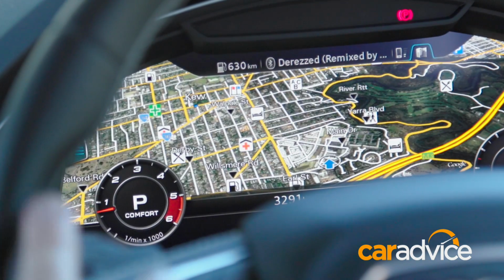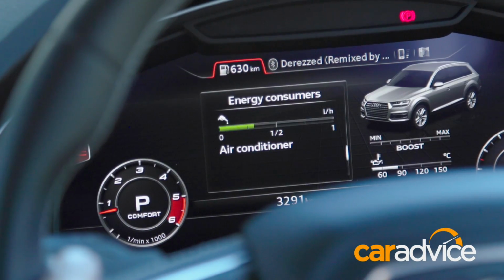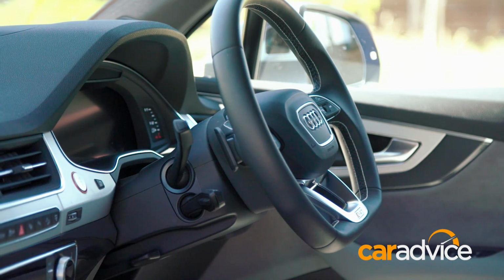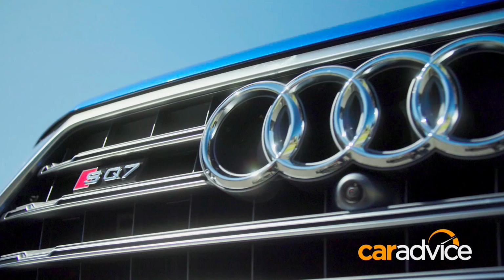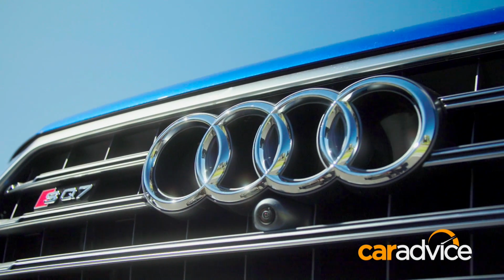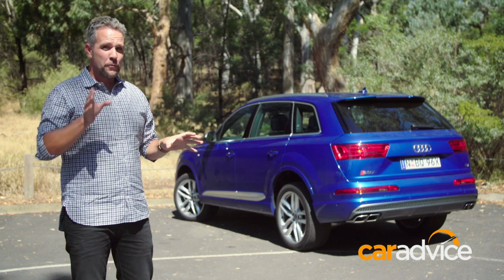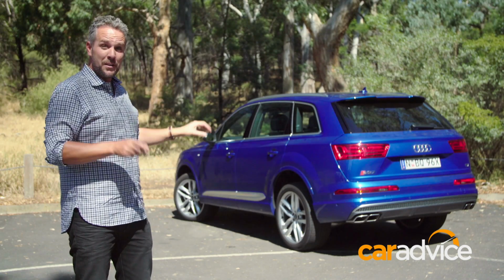Plus, it's disappointing to know just how many option boxes you have to tick to turn that into the car it really should have been in the first place. That said, the sheer ballistic performance and dynamic ability of the Audi SQ7 can hopefully set a new benchmark for what can be expected from SUVs moving forward.